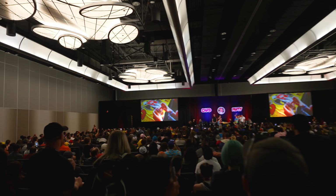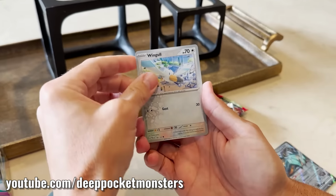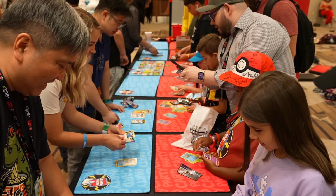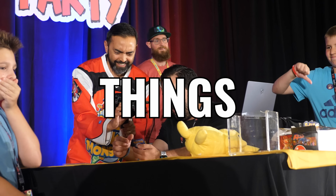And that's when I heard a roar from the main stage. You see, all day people have been doing pack battles. Each person will open up a pack of cards and whoever has the most expensive card wins that pack battle. They do this all day using more and more expensive packs until they open the most expensive packs in all of Pokemon on the main stage. And this is where things got wild.